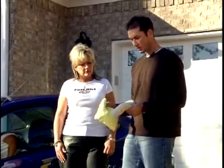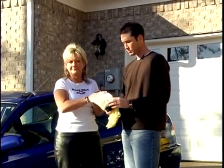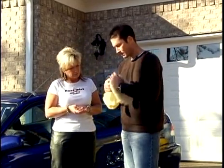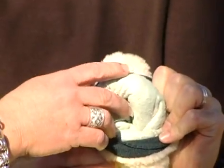The first thing you're going to need is a quality sheepskin mitt. Now this is a genuine sheepskin mitt. You can tell that it's genuine sheepskin by turning it inside out and looking at the leather-type material on the inside. Okay, and that's so actual animal skin, there are imitations out there? Yes sir, there are absolutely imitations.